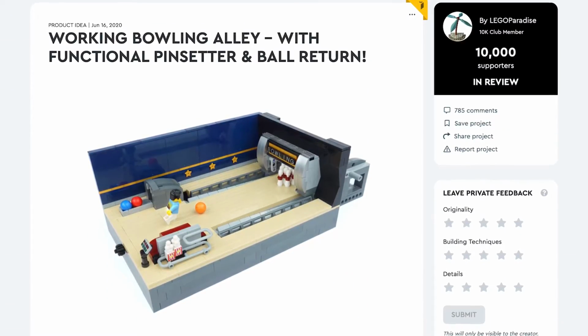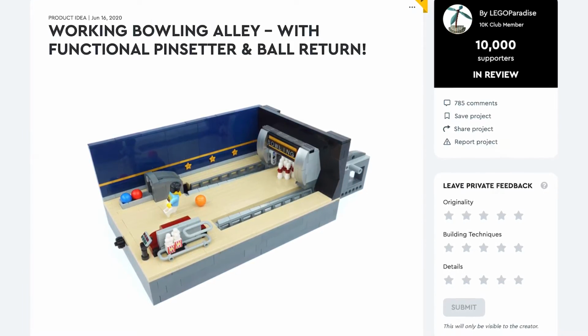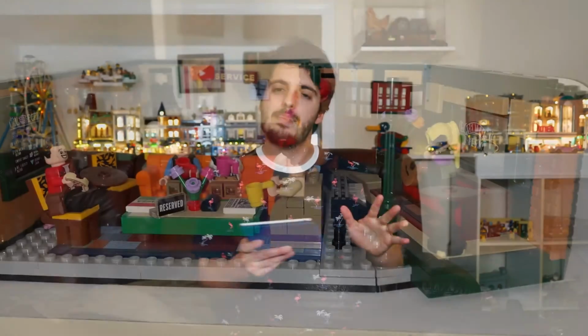Number 24, Working Bowling Alley with Functional Pinsetter and Ball Return by LEGO Paradise. Oh, this is fun. I don't see this being made because it's kind of too bulky for the minimal amount of scene there is. Let me explain.